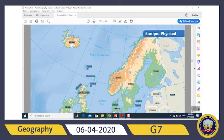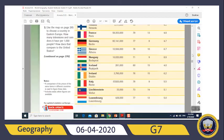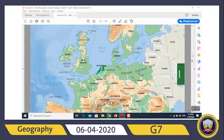Another peninsula for us in the north is Jutland. Jutland here. Sorry, my screen is playing tricks with me. So this here is the Jutland Peninsula.